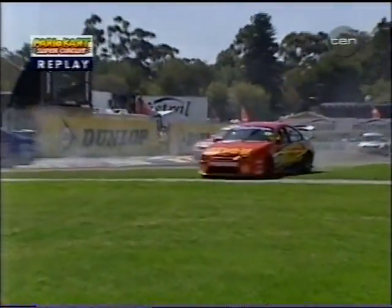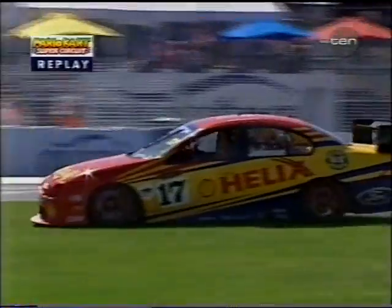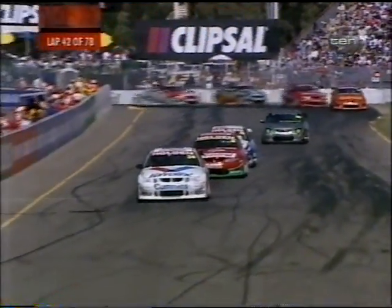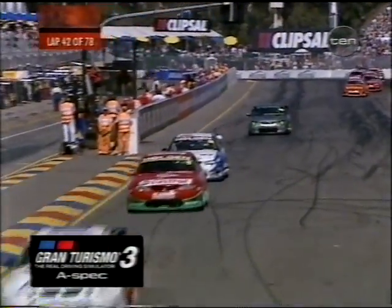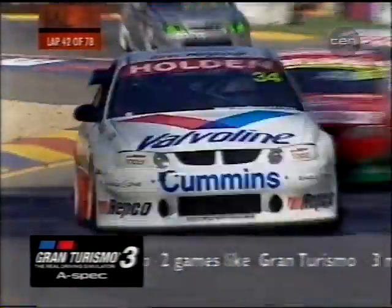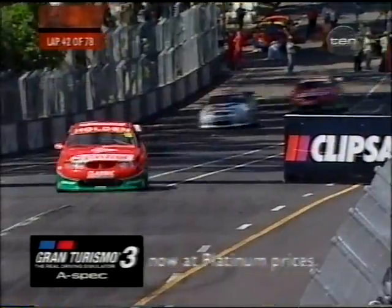Yeah, there's no contact there. He just went a little bit too deep under brakes and locked up. A fairly harmless mistake, out on the grass, but as you said, he lost a few positions. The order: Bright, Scaife, Murphy, Ambrose, Stephen Richards, Garth Tander, Engel, Kelly. Lowndes is up to 9th now. Stephen Johnson was in 10th, but he'll drop a few spots as a result of that.